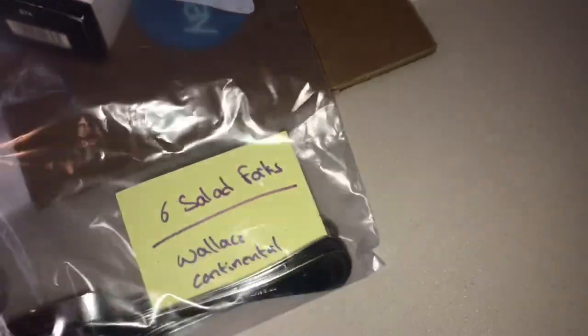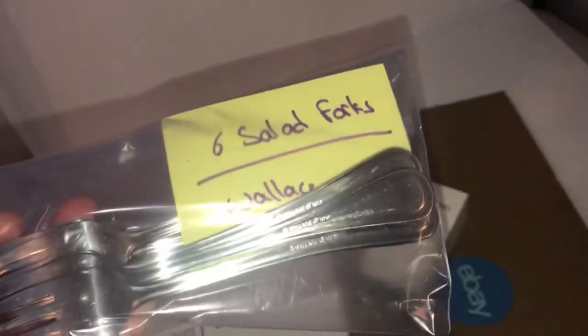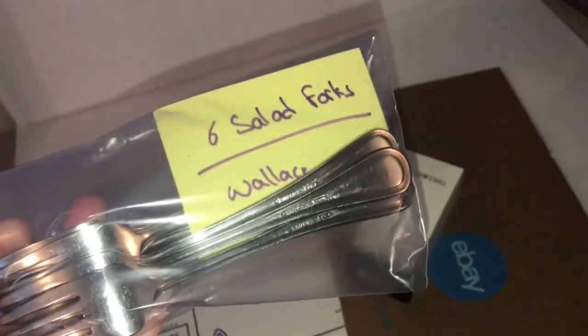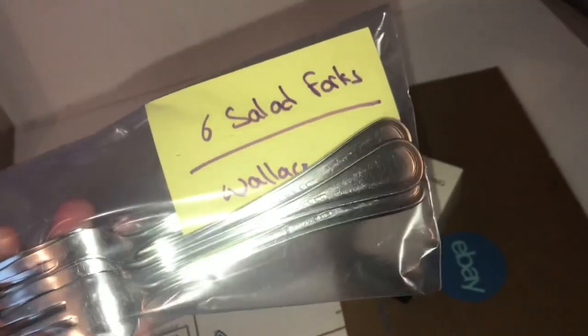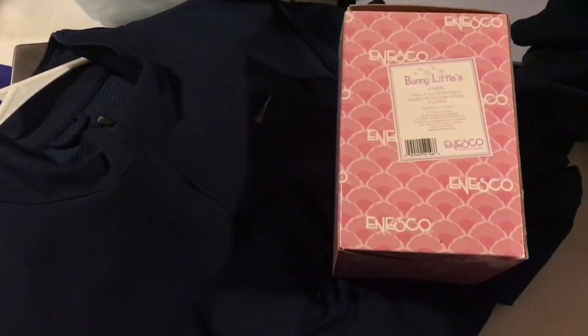And then I took another offer, $25, on 6 of these salad forks. So these are Wallace. Now here's the thing. Normally I don't pick up things that are marked China, but I missed this when I got these. They are stamped China, but this still sold for $25. I have a ton of these, so I'll definitely make my money back on the lot and the buyer paid shipping.